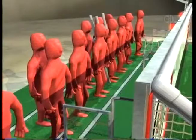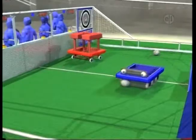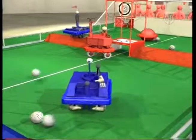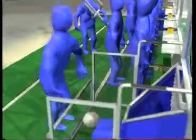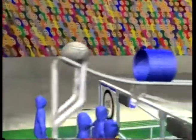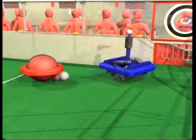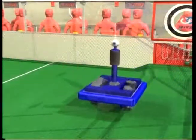At the end of the autonomous period, human drivers step forward to take the controls. During the teleoperated period, teams control their robots and attempt to score in their goals. Balls can be scored in goals from anywhere on the field. As balls are scored, the human players remove them from the goals and pass them to the center of the alliance station. The trident is used to place balls on the return rack to re-enter them into play. As robots attempt to score, they must also deal with opposing robots that may be defending their goal.